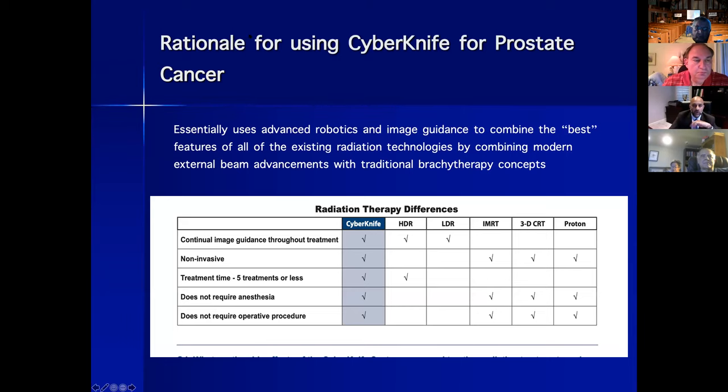Yeah. Okay. So the rationale: why do we use CyberKnife for prostate cancer? I like to say that it tends to combine the best features of all of the existing radiation technologies by combining modern external beam advancements with traditional brachytherapy concepts, which is basically the internal radiation. On the one hand, you have the continual image guidance throughout the treatment, which is similar to HDR and LDR, where you're actually putting the seeds directly in there. It's a non-invasive treatment, which is more like the external beams like proton or 3D or IMRT. The treatment can be delivered in 5 treatments or less, which is similar to HDR.